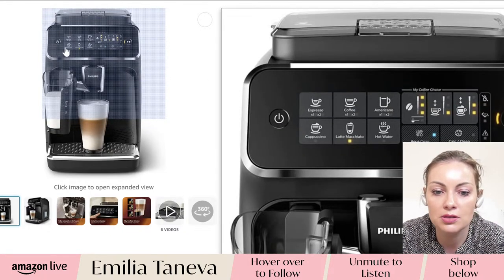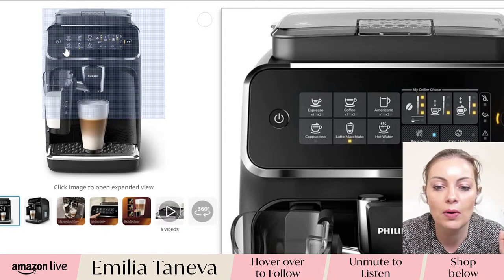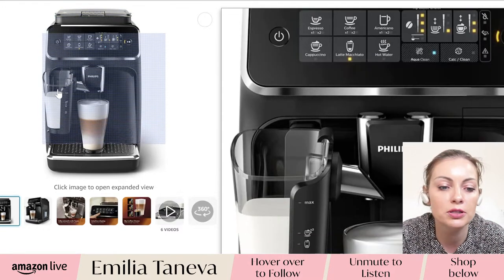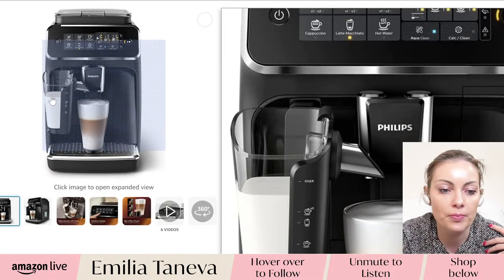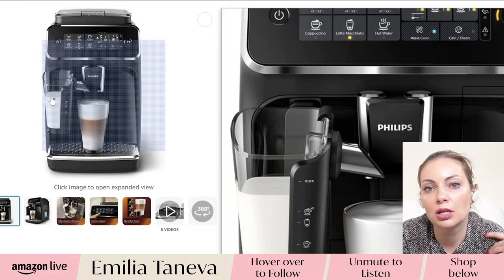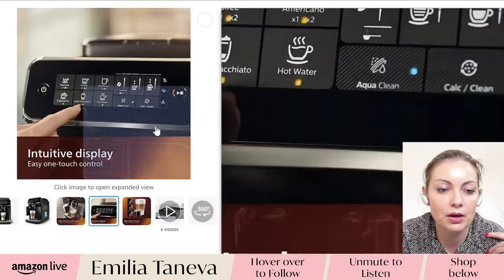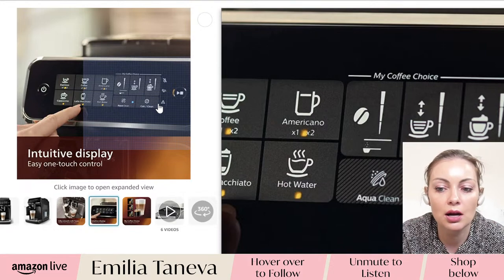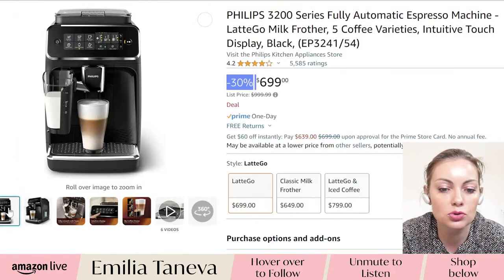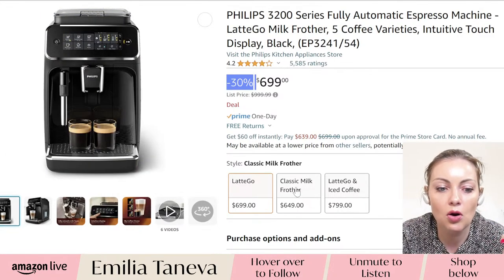Five different styles of coffees that you can choose from with the touch buttons: espresso, americano, cappuccino, latte macchiato. You can also get hot water for tea, for soup, or instant coffee. Here is also milk water, so you can make those delicious macchiatos and lattes from the comfort of your home. Smooth milk. With the touch buttons, you can also choose the strength of your coffee. It will give you some information about the water level, whether it's time for cleaning, also easy to start. So this is the Latte Go.